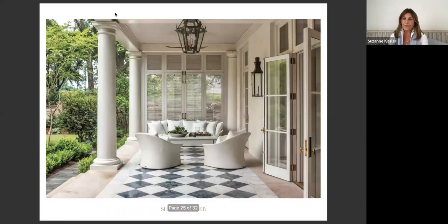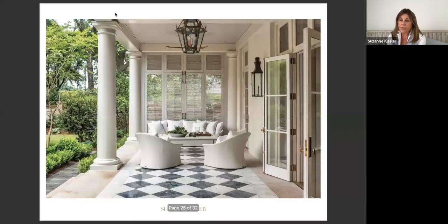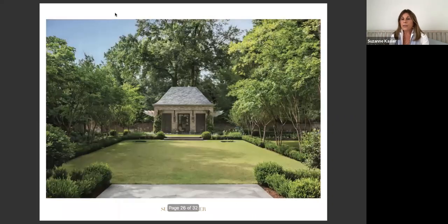And you can see this is that outside space. One of the favorite pictures is the porch we did, because they go out here every morning, and we put this really comfortable Janus et Cie furniture out here. Those beautiful big doors open up. They come and just hang out here. And then you can see the picture of what you're looking at, this beautiful garden that captured what would have been probably another lot.